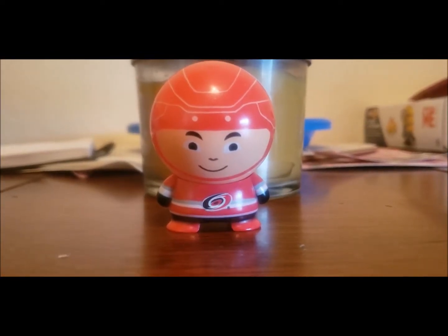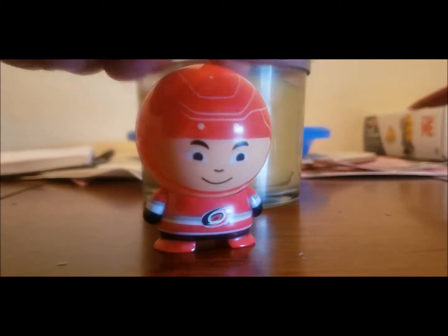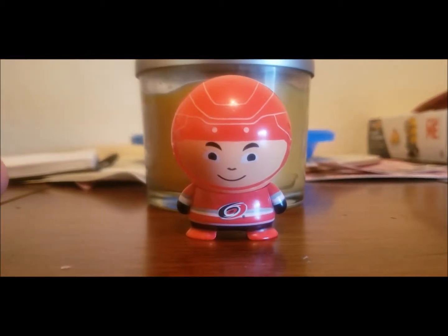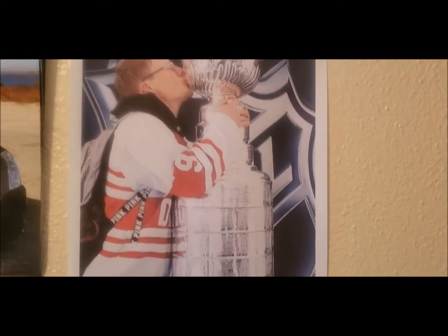And we got a Hurricanes Build 'em. Basically, his body comes in, his head comes separately, and then you just put it together. I have a Capitals one, but I just can't find one piece of his head. If I do find it before this video's out, I'll make sure to include it. You guys never say no to showing that off either.